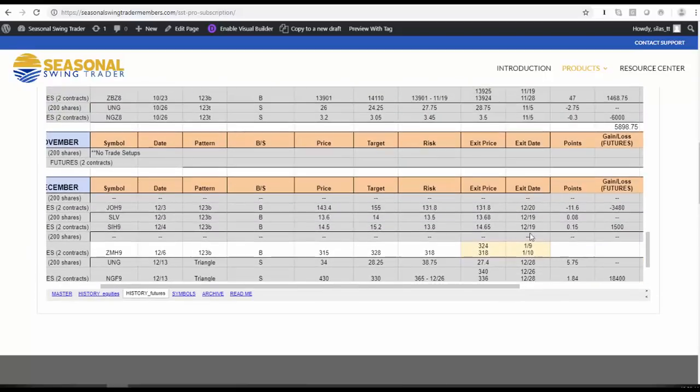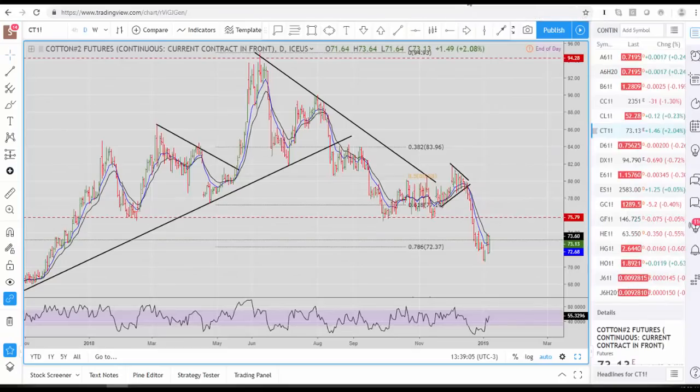And these are the type of trades that we've been doing week in, week out in Seasonal Swing Trader, and we look to do it again in March cotton.